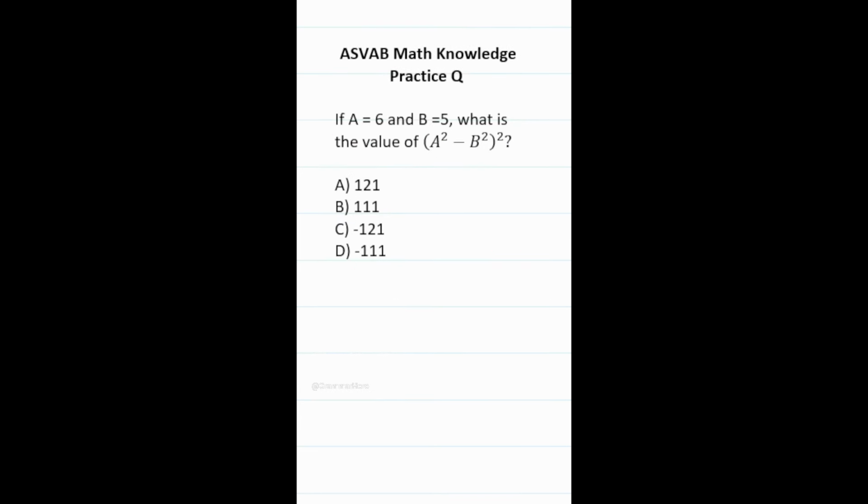Solve this math knowledge practice test question for the ASVAB and PiCAT in 60 seconds. It says if a equals 6 and b equals 5, what is the value of a squared minus b squared all squared? So let's start by plugging in 6 for a and 5 for b respectively. Of course, this becomes 6 squared minus 5 squared all squared. We're going to use the order of operations to figure out what to do next. Order of operations is PEMDAS. According to the order of operations, we do parentheses first, and then we do all this after that.